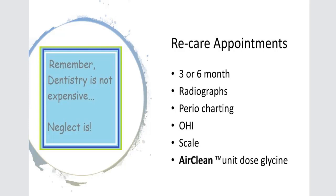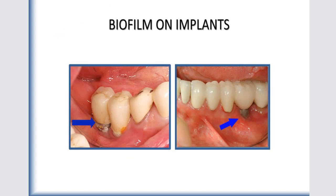Radiographs, charting, oral hygiene instructions, scaling. We're going to talk about scaling around an implant. You should remember they are going to build up calculus, cement, and debris, so you want to make sure you keep it clean, and then air clean, which is the unit dose glycine.